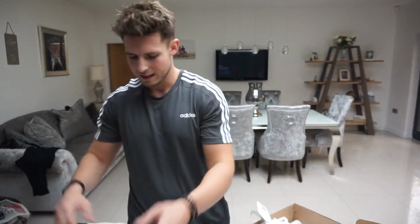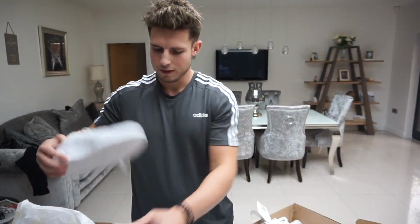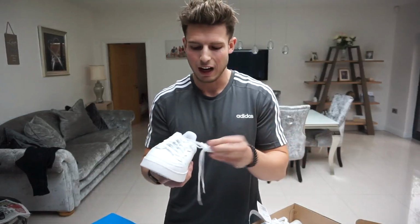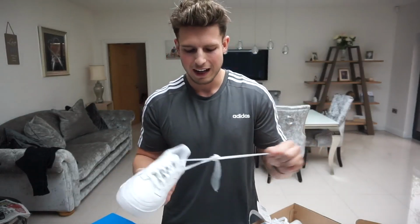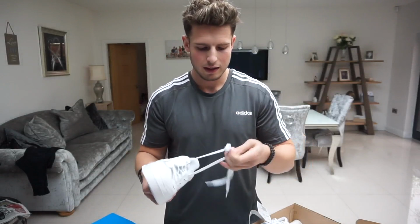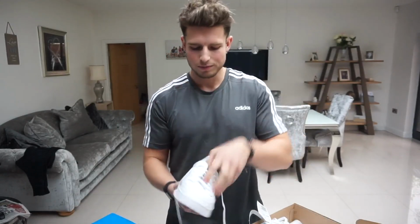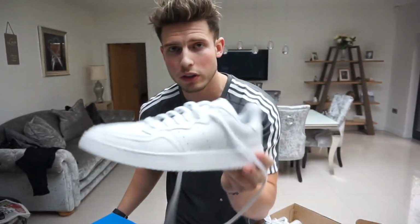Last thing is a pair of these Supercoats. If you've seen the last video, you've seen that I got a 10.5 and they were just too tight. And they weren't in triple white either. I was expecting really high things from these, but they're not the comfiest shoe, I'm not going to lie. I just thought I'd try out the triple white because the triple white does look quite good. They're just very chunky and quite heavy weighted.